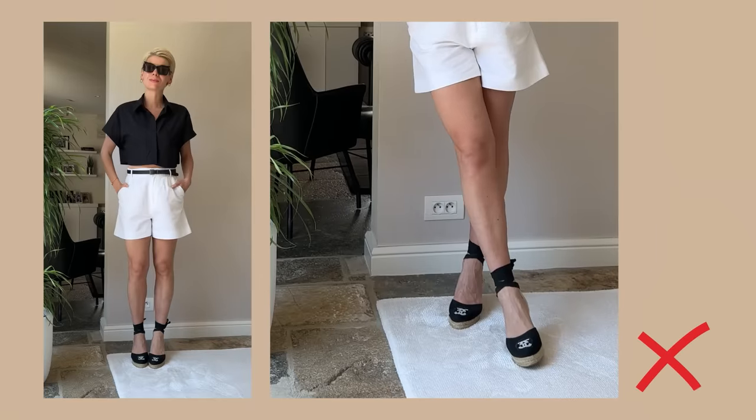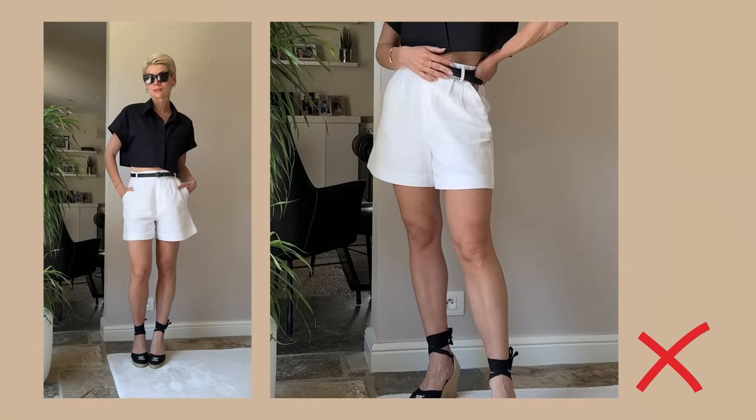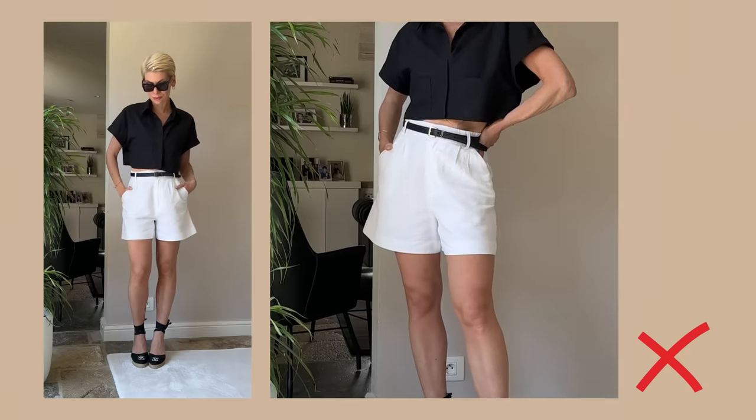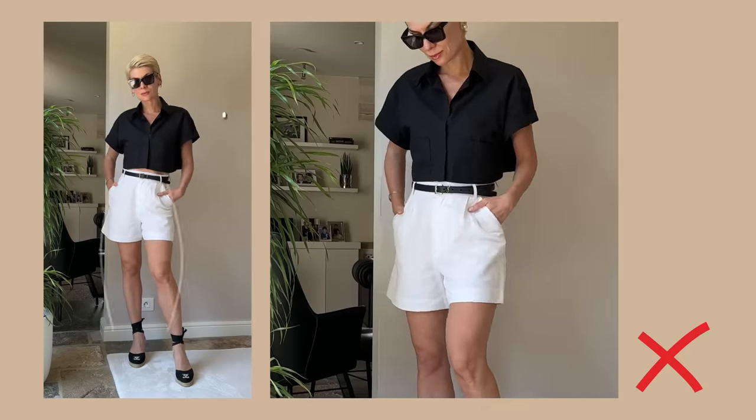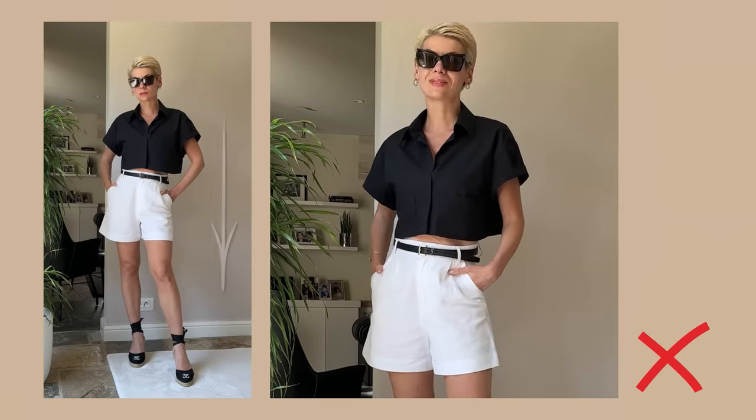Pairing shorts with a crop top doesn't look wrong, but it's a bit risky in terms of silhouette and style. Equal proportions rarely look flattering, especially in contrasting colors. They shorten and widen the silhouette and make the look a little bit boring.